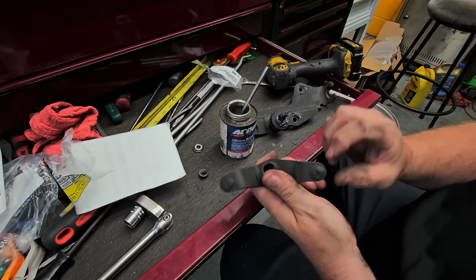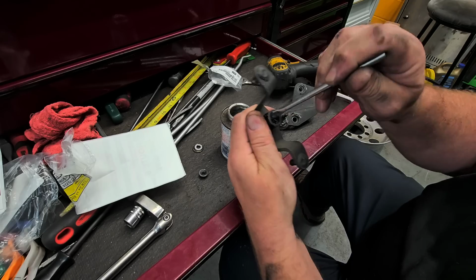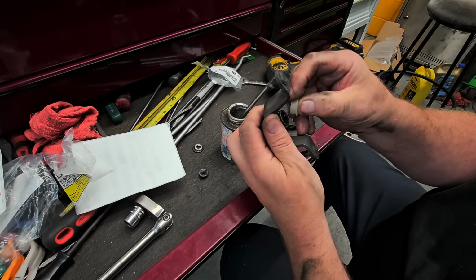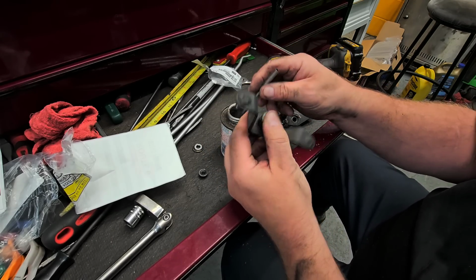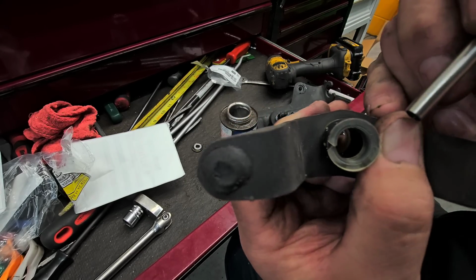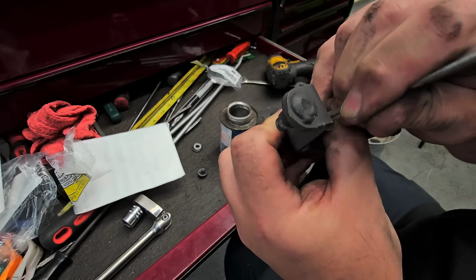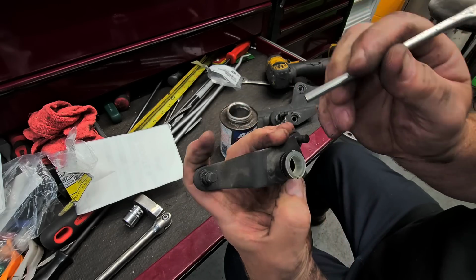And then what I'm going to do is put a little lube on the inside of this, even though it's probably not going to affect anything because of the divot in there. But I'm going to insert this bushing. Now you see how the bushing is sitting raised up? I'm just going to roll it in place, that's all, with this little acid brush.